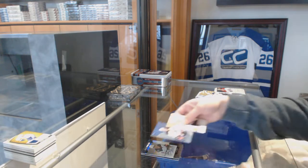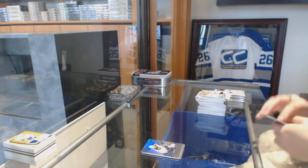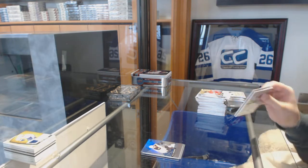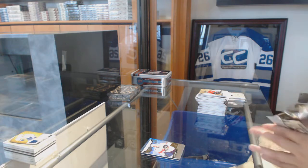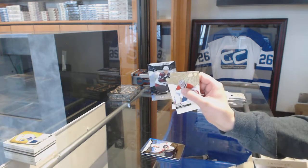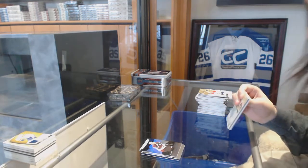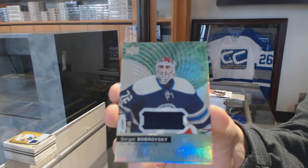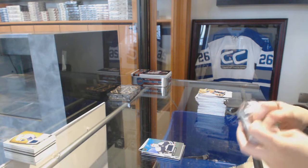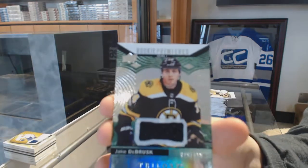Rainbow of Taylor Hall for the New Jersey Devils. Rainbow of Patrice Bergeron for the Boston Bruins. Rookie of Owen Tippett for the Florida Panthers. Black rookie number to 99 for the Colorado Avalanche, Tyson Jost. Number to 330 for the Columbus Blue Jackets, Sergei Bobrovsky. And a rookie Premier's jersey, number to 399 for the Boston Bruins, Jake DeBrusk.